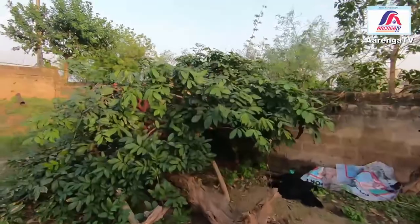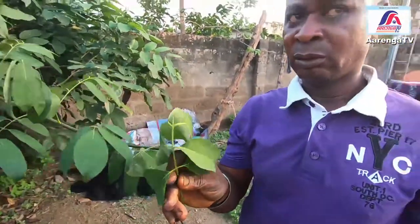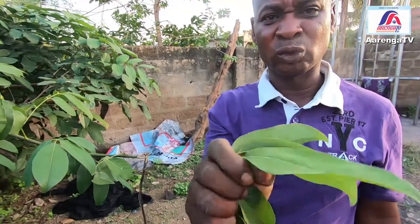So this is the leaf that he mentioned. This is the leaves. We pound this smoothly and we make it like a tennis ball, but when we go down, I will show you the already pounded one in my studio.